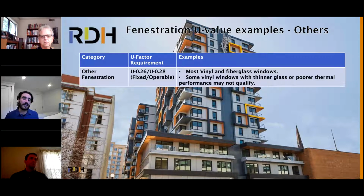The issue is that a lot of these windows will get right to 0.26, maybe 0.25. They're not exceeding this a lot. And so when you're doing your component performance calculations, if you're doing a UA calculation to show compliance with the code, you're taking that path to prescriptive compliance. Historically, I've been doing a ton of these calculations, I do them all the time. What we've done in the past is we've had overperforming windows that were better than the code, and we've traded those off to make up for our thermal bridges, you know, uninsulated balconies, that sort of thing. Some of the stuff we're going to get into here soon.